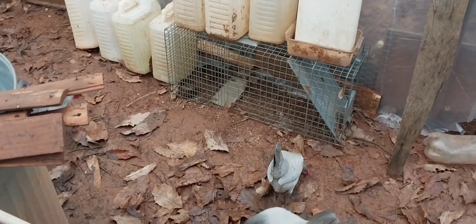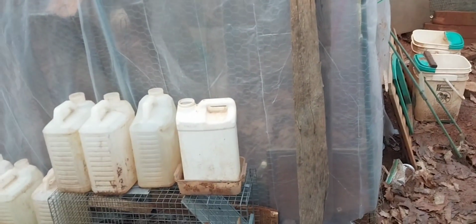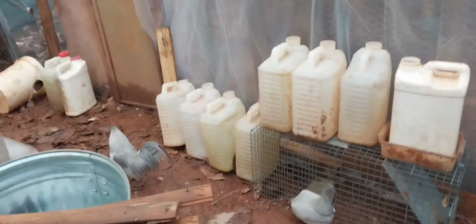Anyway, so right now I am working on trying to finish up all the plasticking. I got to do the front of the greenhouse, and I got the cold house mostly finished, and that's where I'm going to start some plants. I'm going to build some tables in there to put it in there, and hopefully I can get the mice under control. I still have to secure the ducks on this side, which I have not done yet.